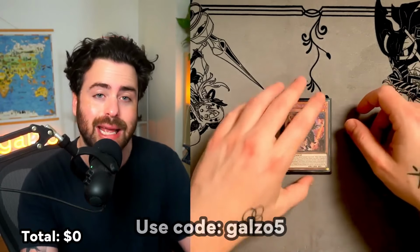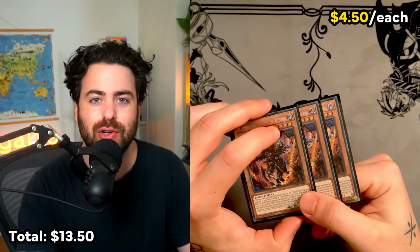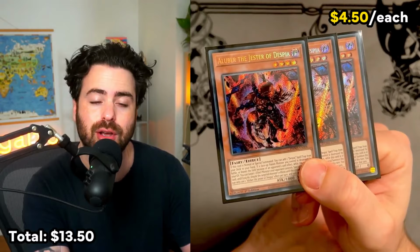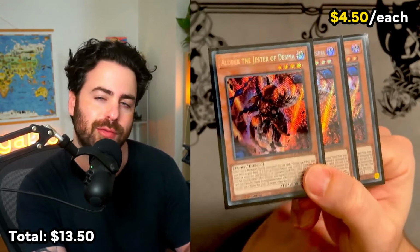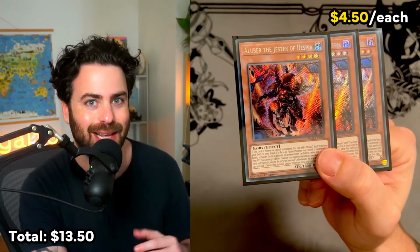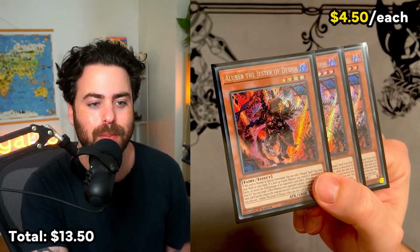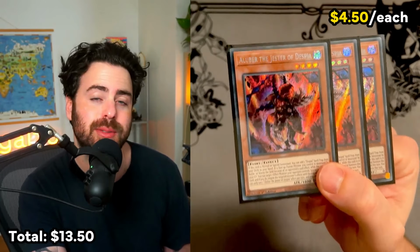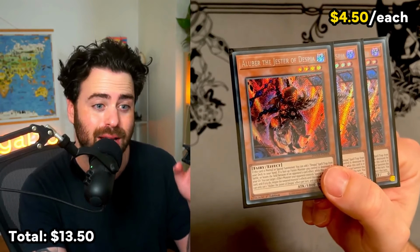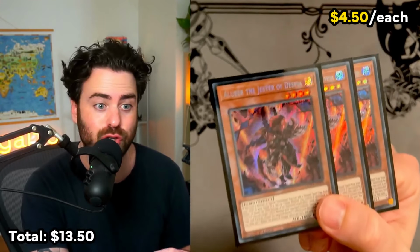We're going to be starting actually with the OG, one of the first branded cards I've ever owned, and this is the Aluber, the Jester of Despia first edition from Dawn of Majesty. This is the first printing of this card, and while this card obviously has been reprinted to death, look at all the reprints this card has by now, this card was one of the most expensive non-high rarity cards in recent memory, reaching $135 at peak just for this card.